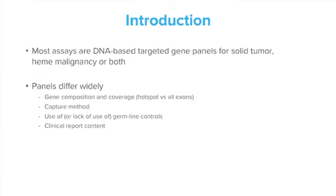Currently, these panels are DNA-based targeted panels, and they can be used either for solid tumor or hematologic malignancies or both. However, these panels differ widely. They differ in terms of gene composition and coverage. For example, some panels cover only hotspots, other panels cover all exons of the gene. They also differ in terms of capture method and whether they use germline controls. And in fact, most panels perform tumor-only sequencing. The other thing that's quite variable amongst different centers is the clinical report content, whether it includes variant allele frequency and what information, if any, is provided about the particular lesions identified.